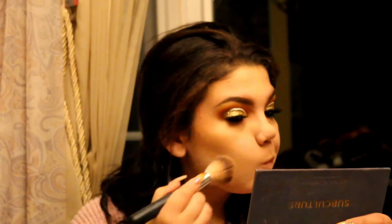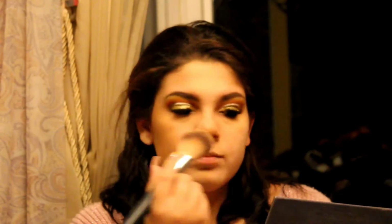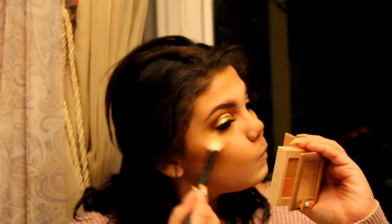Now I'm going to take my Kylie Cosmetics bronzer, and this is in the shade Toasty. Taking my Physicians Formula highlighter, and I'm going to be taking a highlighter brush. This is by Morphe, and I like to swirl these two together and just put them on my cheekbones. Now I'm going with the same mascara, and I'm putting that on my lower lashes.